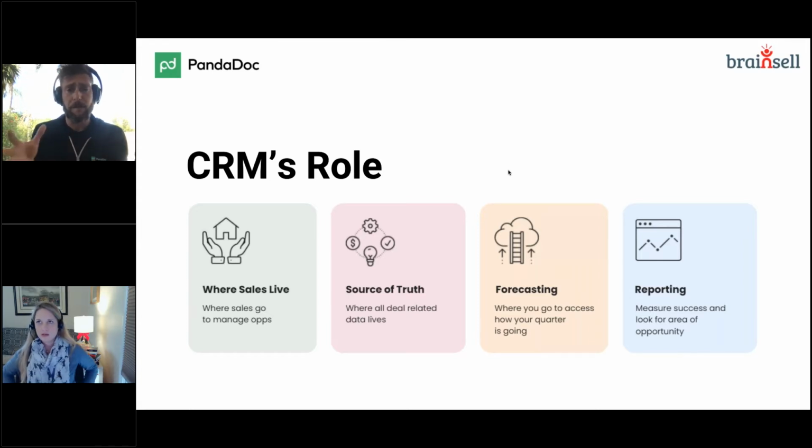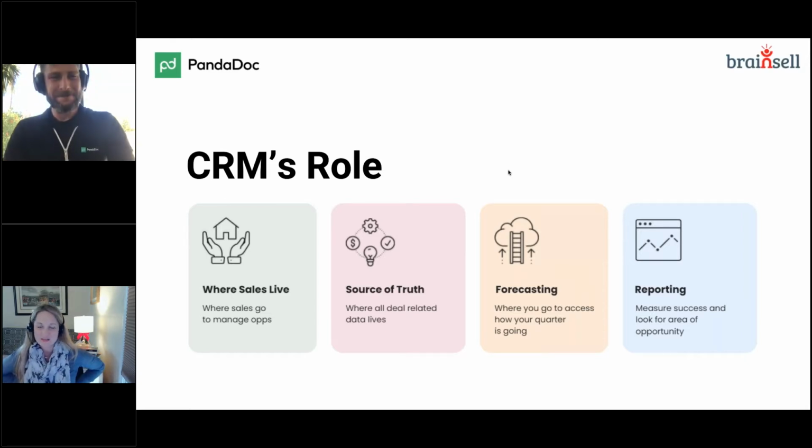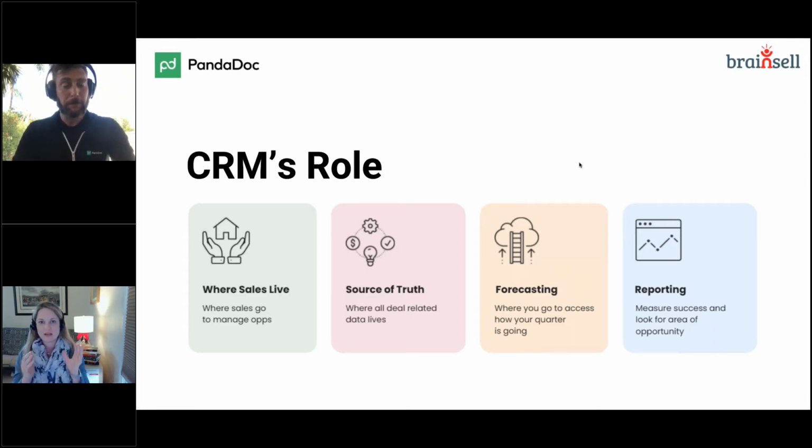Yeah, we call CRM table stakes. It's expected, like you need it. And it should be your database of record for a company. Companies that have an easier time adopting CRM are those that have usually a healthier culture of sharing and discipline as well. So you'd expect that we would be really good at that because we're CRM experts at BrainSell, and we're really great at using our CRM.